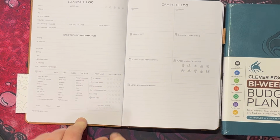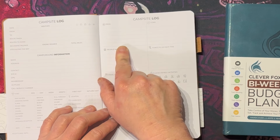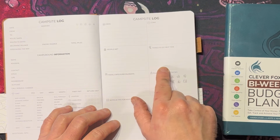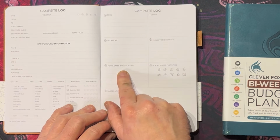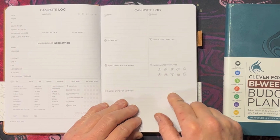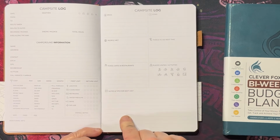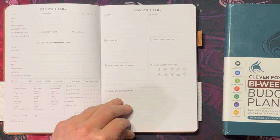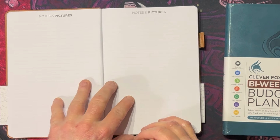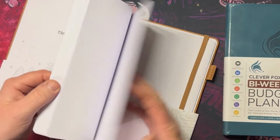And then additional notes. And then over here, this is awesome. The pros of the campsite, the cons, people that you met, things to do next time, food, cafes and restaurants nearby that you visited, places visited, activities. So there's like a bike and hiking and sailing and all the things. And then notes and tips for the next visit. This is really cool. And then you have a spread for notes and pictures to put in here. This is awesome. And then it goes on to the next one. And that's it. That's the whole book.